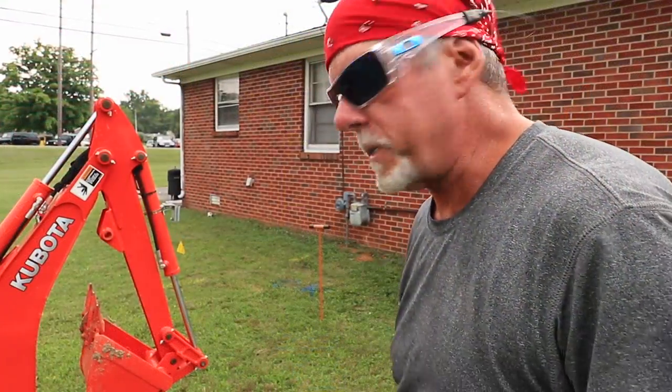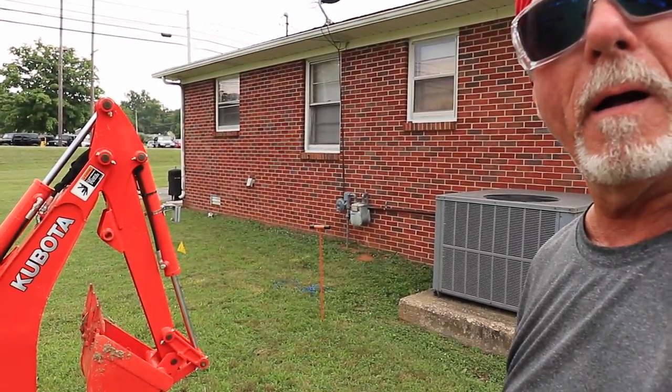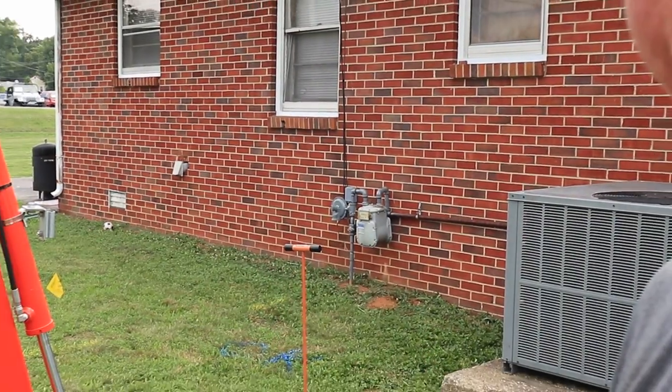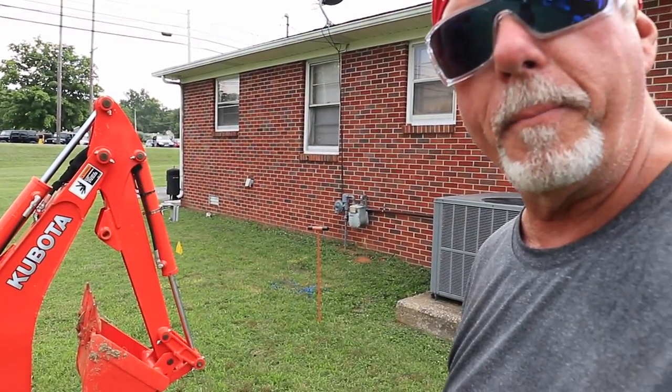I feel like I'm hitting something right there. You see that probe in the ground? See it up in there, somewhere right in there. I feel like I'm hitting a pipe right there.